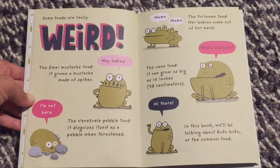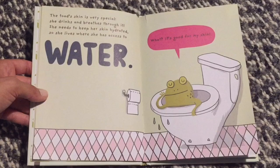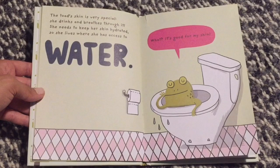Hey there. The toad's skin is very special. She drinks and breathes through it. She needs to keep her skin hydrated, so she lives where she has access to water. What? It's good for my skin.